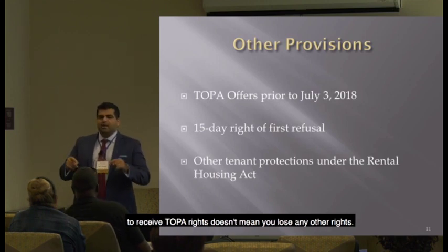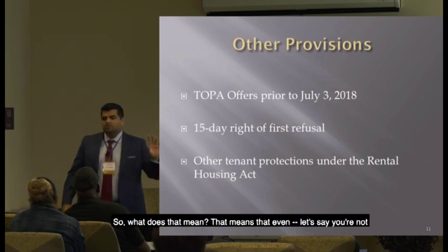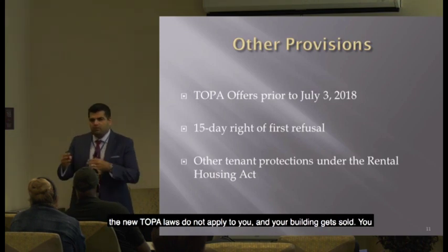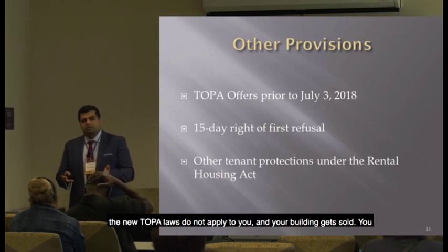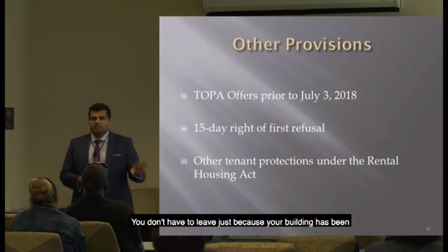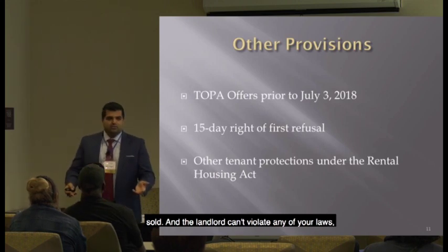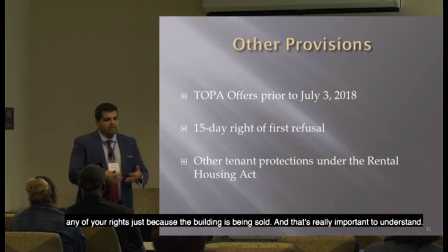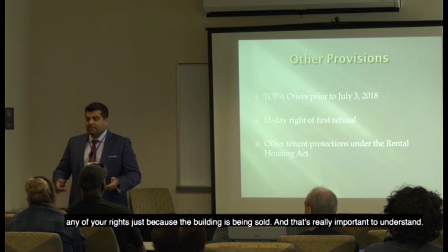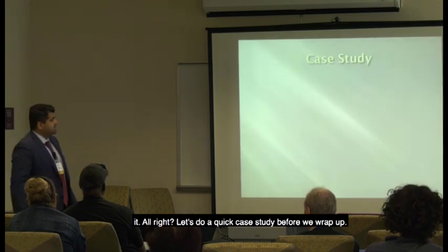Just because you're not eligible to receive TOPA rights doesn't mean you lose any other rights. So what does that mean? That means that even if you're not elderly or you don't have a disability, or for any other reason the new TOPA laws do not apply to you, and your building gets sold, you still have all of the other tenant protections that you had before. You don't have to leave just because your building has been sold. And the landlord can't violate any of your rights just because the building is being sold. And that's really important to understand. If you've got any questions about that, please ask and let's talk about it.